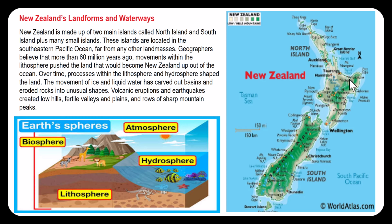New Zealand is made up of two main islands called North Island and South Island, plus many small islands. These islands are located in the southeastern Pacific Ocean, far from any other land masses. Geographers believe that more than 60 million years ago, movements within the lithosphere pushed the land that would become New Zealand up out of the ocean. Over time, processes within the lithosphere and hydrosphere shaped the land. The movement of ice and liquid water has carved out basins and eroded rocks into unusual shapes. Volcanic eruptions and earthquakes created low hills, fertile valleys and plains, and rows of sharp mountain peaks.